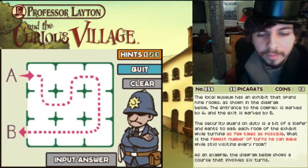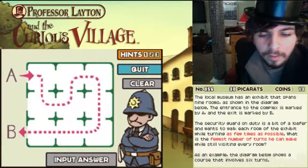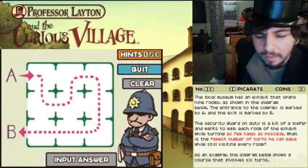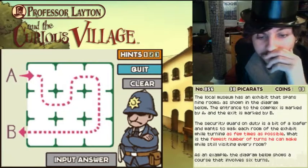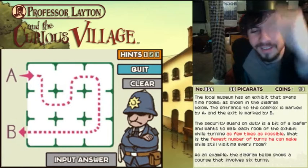Every room. Okay, so... He'd go here, turn once. Go here. Oh, wait. Go here. Turn down to the second column. Now keep going down till he reaches the bottom. So he turns once. Turns a second time. Four, and that would also be 6 turns. What I did was just the inversion of the line there.